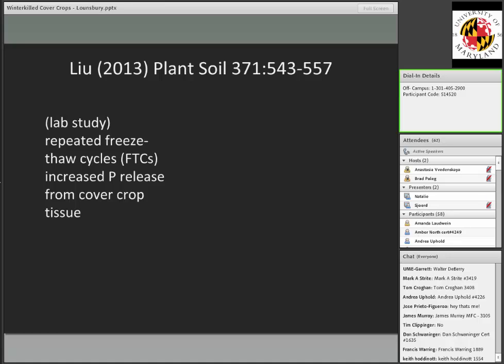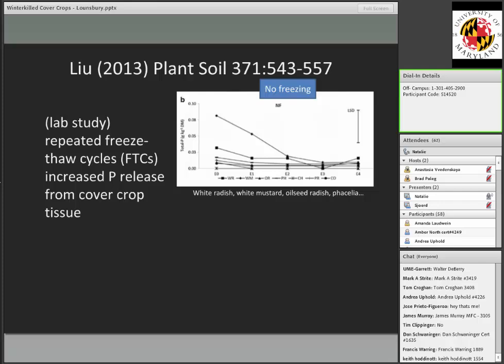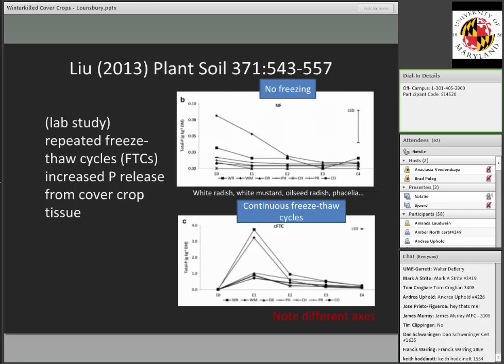What they found was that when there was no freezing at all, just the fresh tissue, and the legend there, I've spelled it out for you, is white radish, white mustard, oilseed radish, and phacelia. They saw that white mustard did actually have some initial losses. These were 5 consecutive extractions, I guess. But then when they exposed the tissue to continuous freeze-thaw cycles, they saw, and you have to note the different axes here, the B only goes up to 0.1, whereas C goes up to 4. They found that there were, in those first extractions, huge amounts of phosphorus coming out of the cover crop tissue.